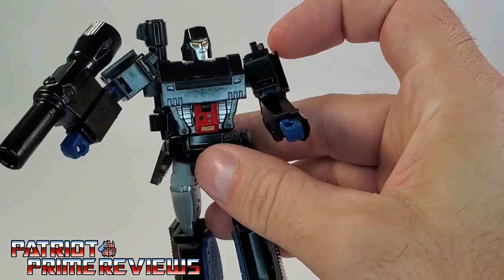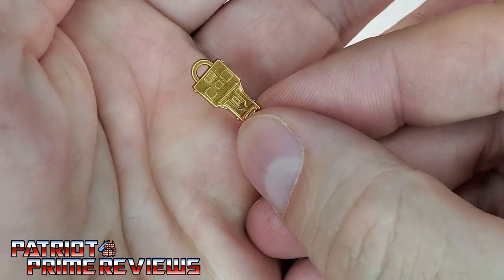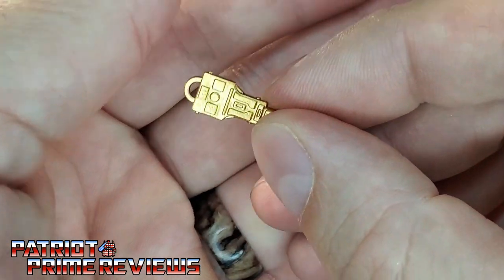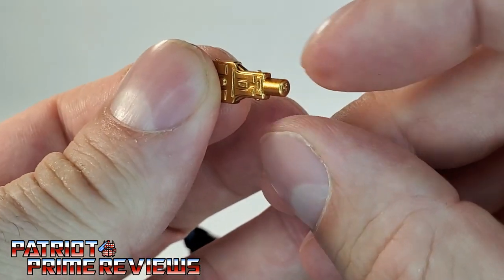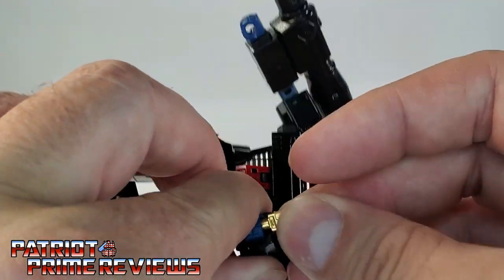Now let's see, our other accessory is the key to Vector Sigma. Another nicely sculpted item. Very nice paint application as well. Nice shiny gold. It's got a little tip right there, so you can put that in Megatron's fist.